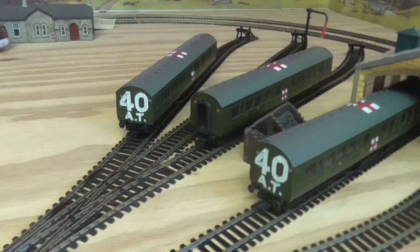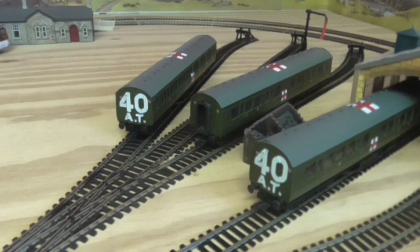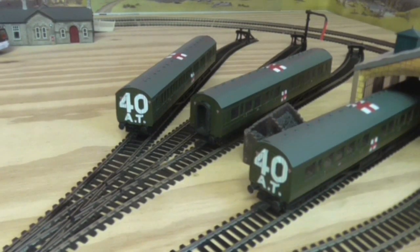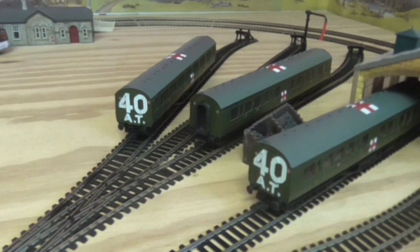So hi guys, I am back with the final part of the ambulance train set pack. As we discussed with the City of Birmingham locomotive, people are now separating the sets to sell it on. You've got the coaches here, you've got the loco, and you've got the men, and sometimes the boxes too. This time we're going to look at the coaches. These are all Midland coaches, and they're all by Bachmann.